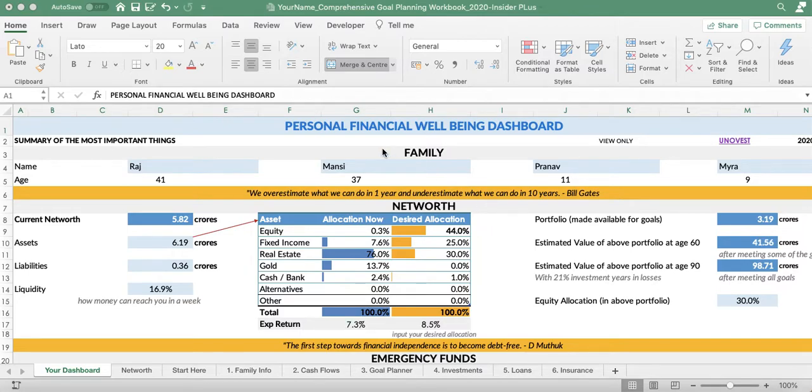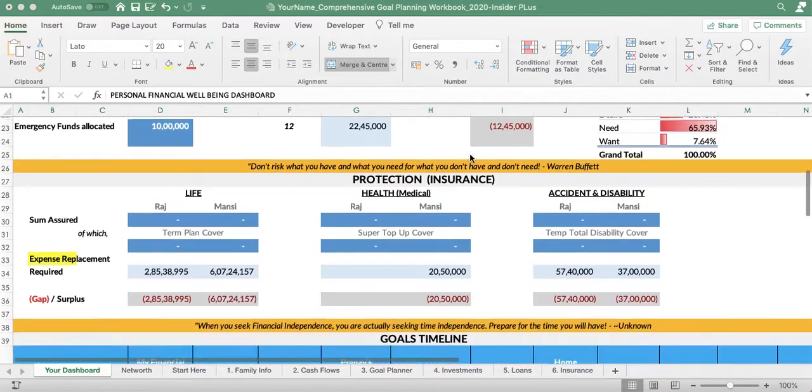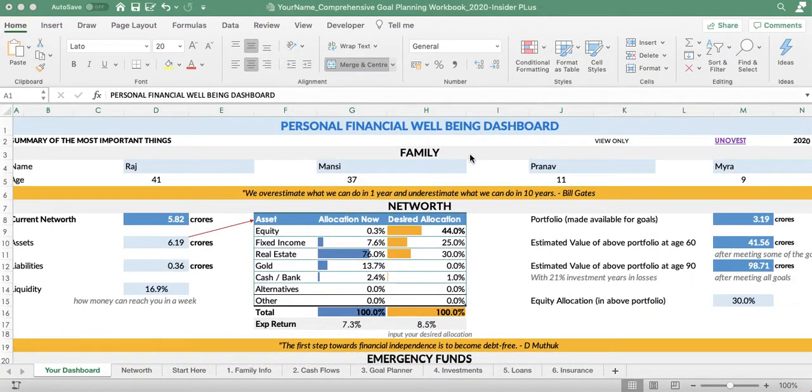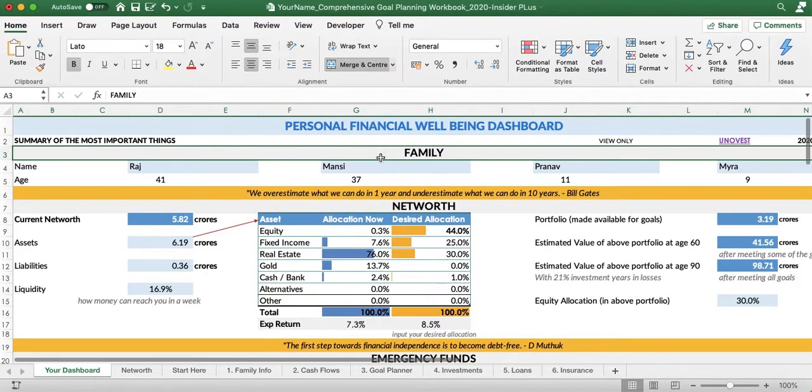This dashboard is supposed to be a one-stop, quick overview of everything related to your personal finance situation. As you can see, there are certain sections that this dashboard has been divided into, some of the most important ones, in fact. With all the input that is captured throughout this worksheet, we summarize it here in these sections. The first one, of course, is family. Who are the people for whom this money, these goals, these investments matter, right?